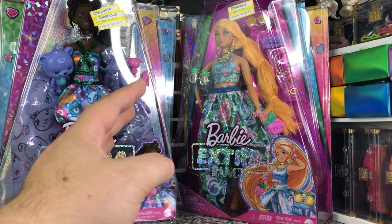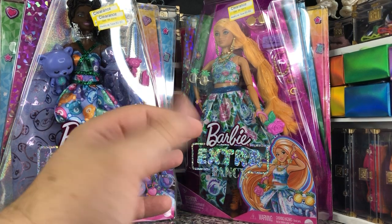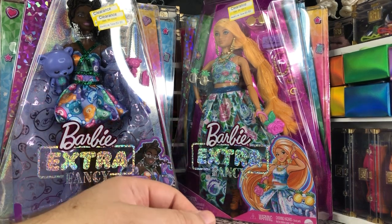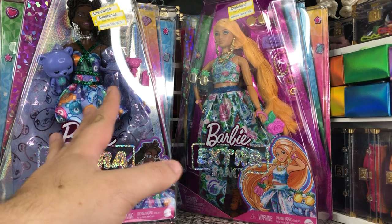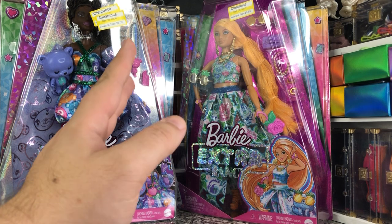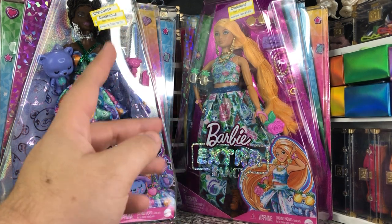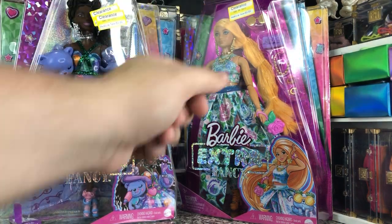They did originally retail for $33, which I thought was kind of astronomical considering they don't really come with that much more than our regular Barbie extras, which retail at $25, which I still think was too high. So I did wait until these went on sale. Now their sticker prices say $9.89.